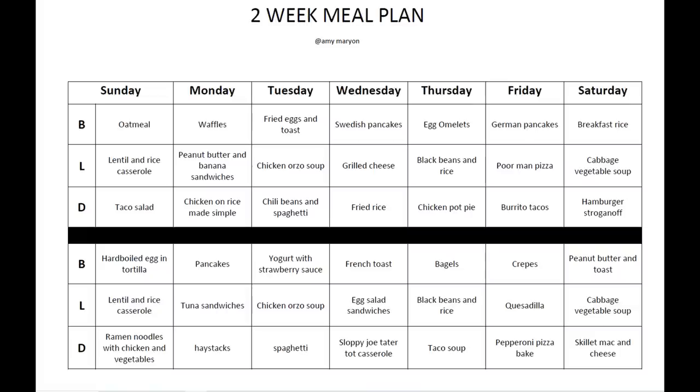All right, so let's take a look at the breakfast and what we're going to have. I'm going to pop up on the screen here the 2 week meal plan. So to begin with, we're going to have oatmeal on your grocery haul. You're going to be getting a container of oatmeal. I've also included sugar and cinnamon to sweeten it with. You can add a little bit of milk, whatever you like. On the back of the oatmeal, it'll tell you how to make it.